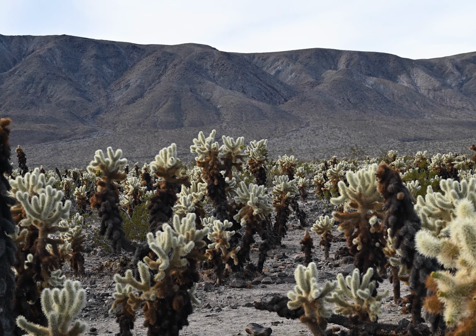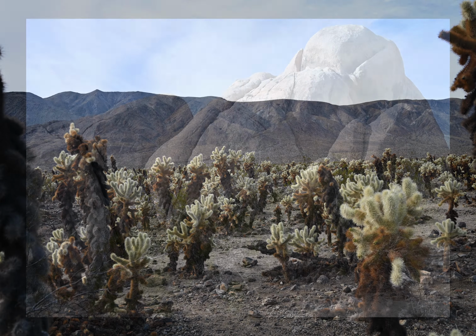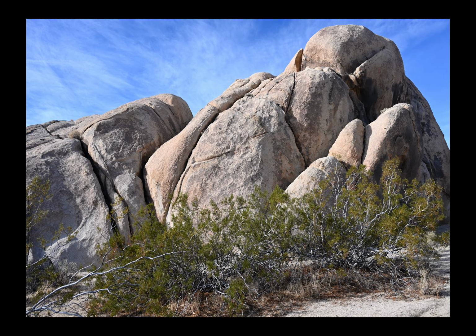While there are plenty of stars, we had very spotty cell service. Keep that in mind while you're out hiking, especially in the dark.